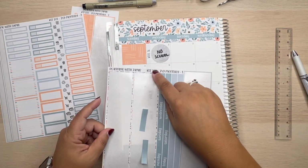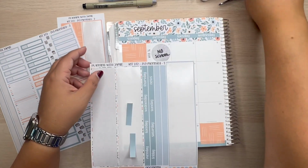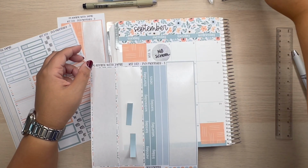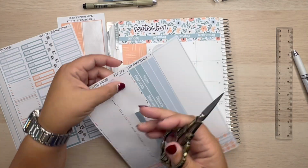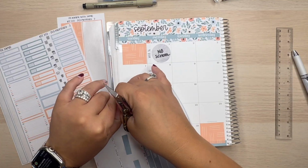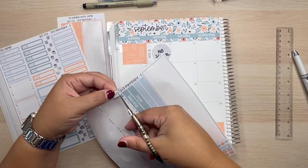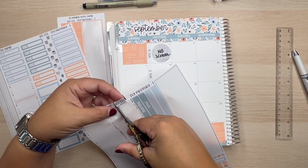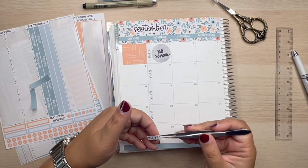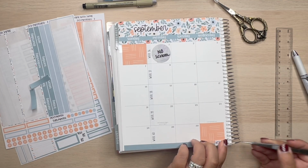Okay, I thought that I had the month up here cut out, like that I had my machine doing it, but I guess I need to add that onto my monthly kits. But I love putting that somewhere on the monthly spread. And so let's get that cut off here real quick. I just cut next to it, both sides. Ends up working perfectly.